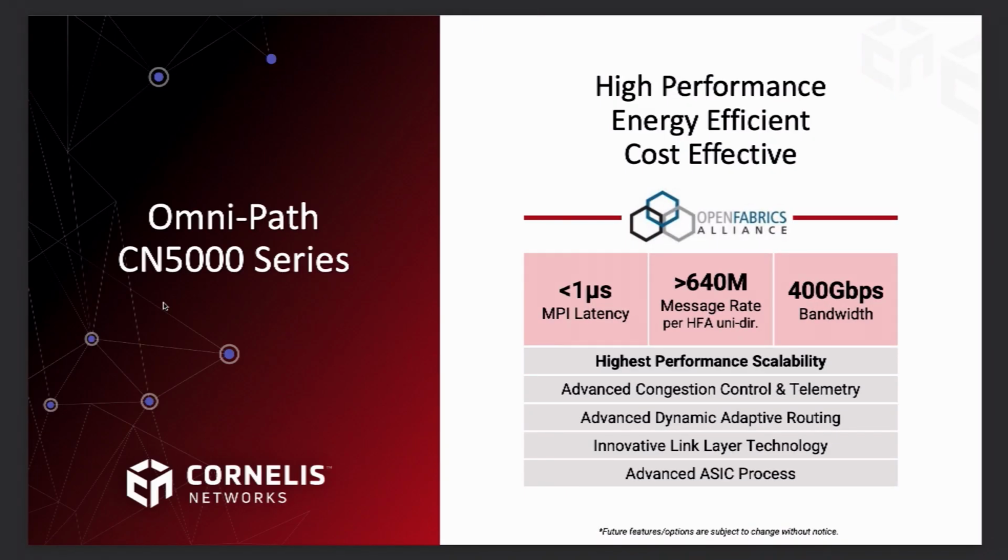So how does CN5000 look? At the moment, with Omni-Path 100, we get down to 0.8 microseconds. With CN5000, we aim to go even lower, down to what the bare metal hardware can provide and what is limited only by the MPI software. So if you have tried to do an MPI ping pong on, let's say, a shared memory system, which doesn't even touch the fabric, you cannot really go lower than 0.35 microseconds. And we hope that we can get somewhere close to that regime, where the MPI overhead is larger than the fabric overhead.